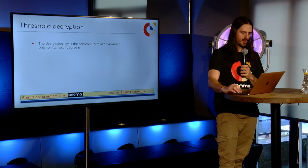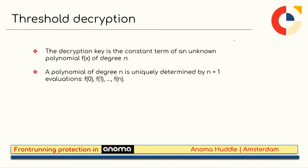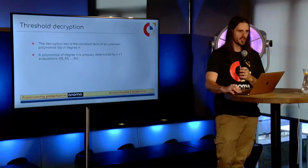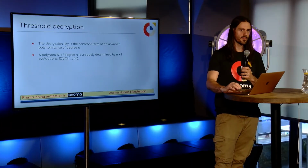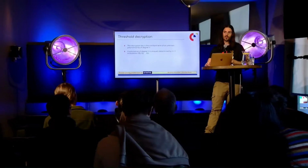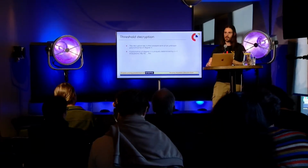And the nice thing about polynomials is that a polynomial of degree n is uniquely determined by how it is evaluated at n+1 points. And if you have these n+1 evaluations, you can share them. So this allows us to split up the necessary information amongst different people, up to n+1 people. And this is how you effectively split up a key.